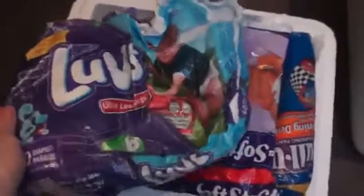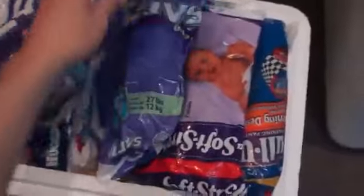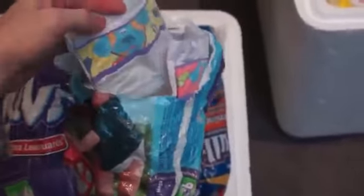But take a look at these. Here's a Loves size 6 with Blue's Clues. And this was back when they had the big wide tapes. I kind of miss these now. I wish they just look so cute. The big wide tapes. And then they went to Blue's Clues with the thinner tapes.